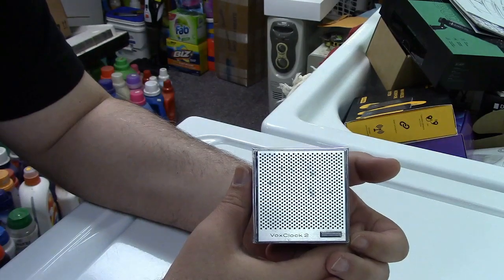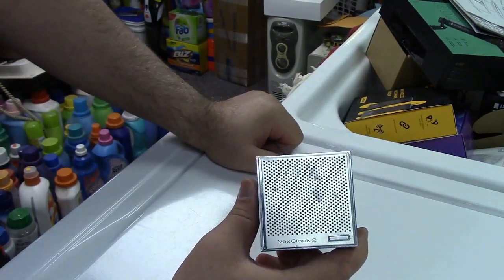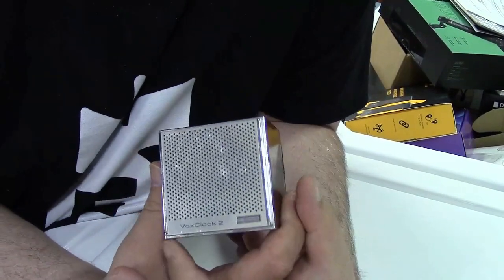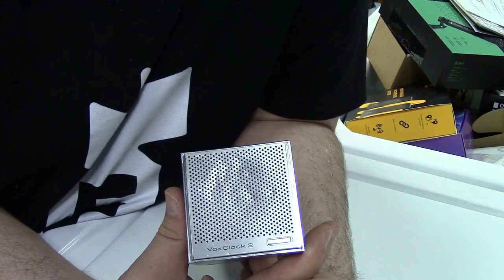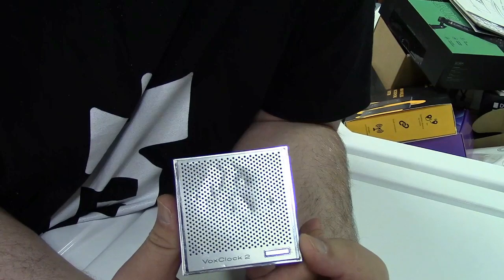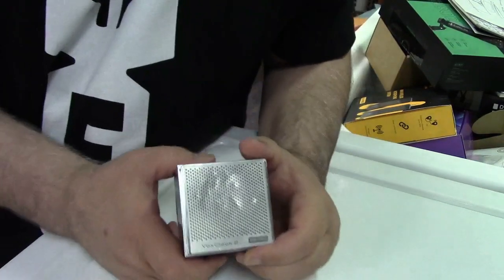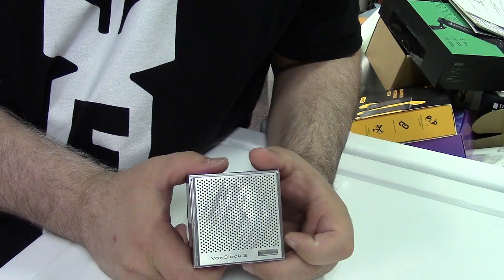This is a talking clock. That's all it is. You press the button and it says the time. But this is 1980s technology here. So it's got that cool, almost Speak & Spell language in it, which is pretty awesome. Here we go. It's 4:56 p.m. That is awesome. I can't get enough of that. It's 4:57 p.m.